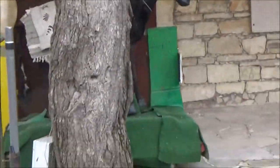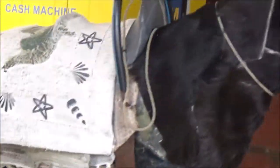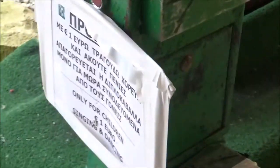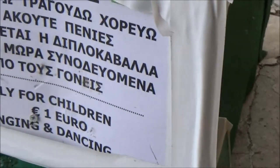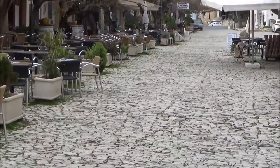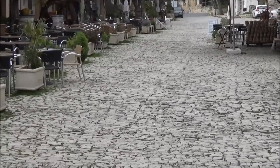So we have this hiding little donkey. Let me have a look. Hello, little donkey. You're hiding. It's so cold. It's freezing. The donkey, which you put a euro on and just ride. It's so nice. He said, only for children, 1 euro, singing and dancing. So this is a little donkey which you can ride. You put 1 euro on it. That's so great, wonderful. You can see all these stone steps. It's beautiful.